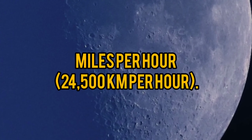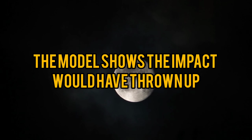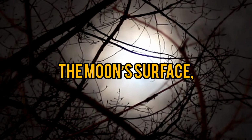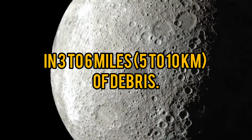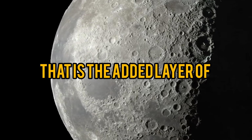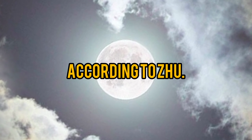24,500 kilometers per hour. Under both these scenarios, the model shows the impact would have thrown up vast amounts of material that would fall back on the moon's surface, burying the primordial crust on the far side in 3 to 6 miles, 5 to 10 kilometers, of debris. That is the added layer of crust detected on the far side by GRAIL, according to Zhu.